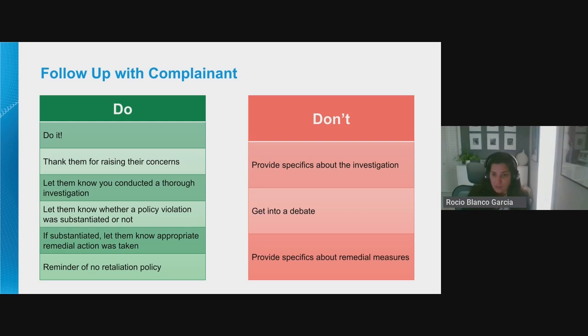You want to follow up with the complainant. Even if you think that the complainant is not going to like the results of the investigation, do it. You need to tell the complainant because of what I mentioned at the beginning. If you never close the circle, the person feels that you didn't investigate. You may have spent months investigating, but if you never let the complainant know what the outcome was, they are not going to believe that you did the investigation, and it's going to lead to morale issues and dissatisfaction.